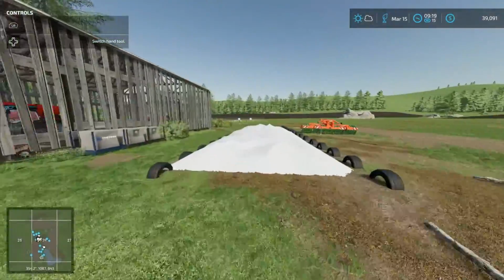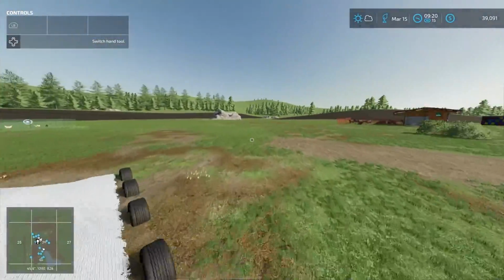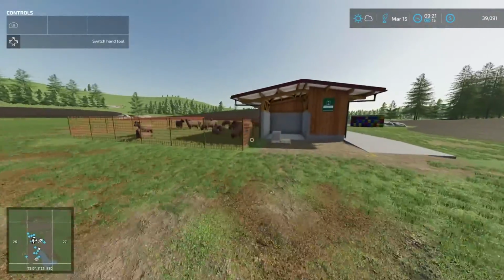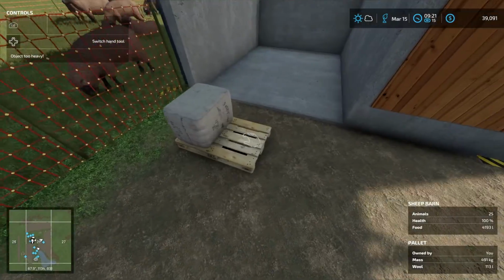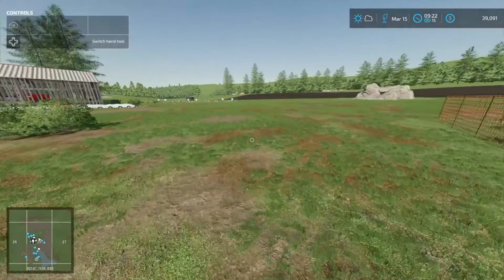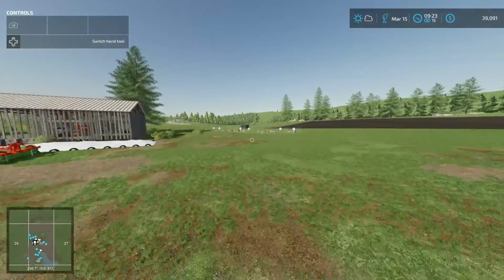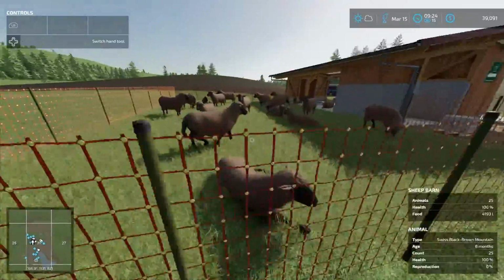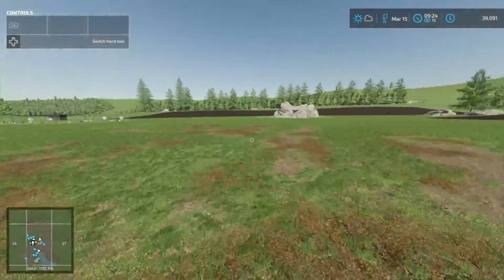99% on that bunker silo, 54% here, so that other bunker silo will be able to sell that silage today, I believe. 113 liters of wool here for our sheep. Sheep are doing good on food, I think. I think they were doing alright. Yeah, they're still good.